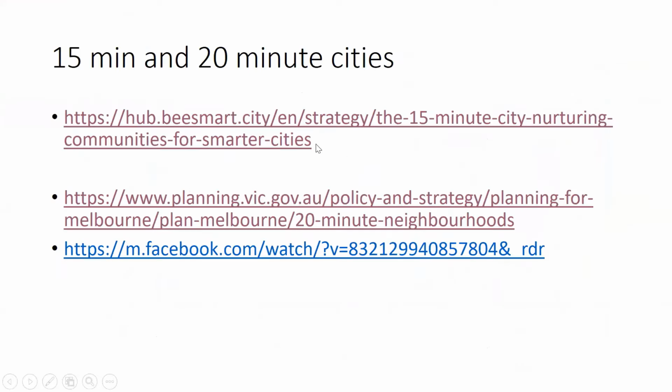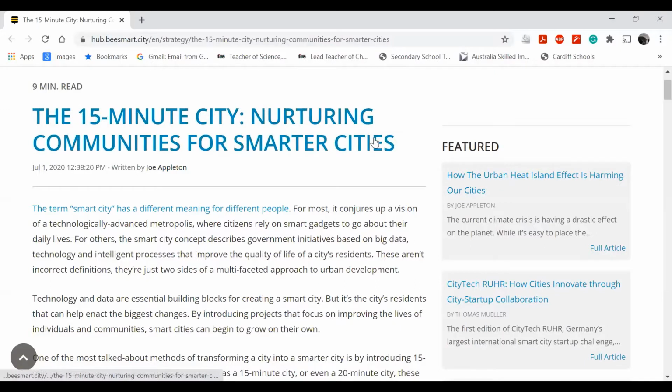Now I'm going to show you examples of 15 and 20-minute cities around the world and what they look like. Okay, so the 15-minute city: nurturing communities for smarter cities.